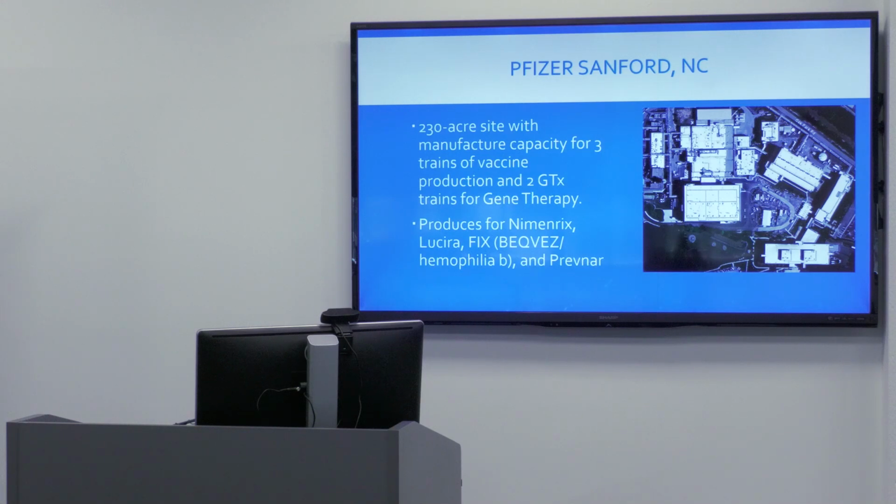So it's a rather big site. It's a 230-acre site, and in several of the buildings you have 3 manufacturing trains, primarily for vaccine production, and 2 trains for gene therapy production. So they had several products they worked with directly. Mainly the site historically was working with Prevnar, so they produced several conjugates and buffers before they get transferred off to another site over in Europe.